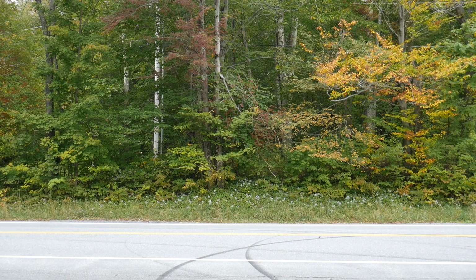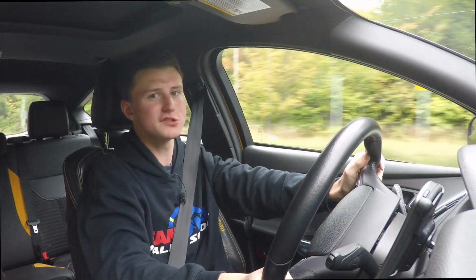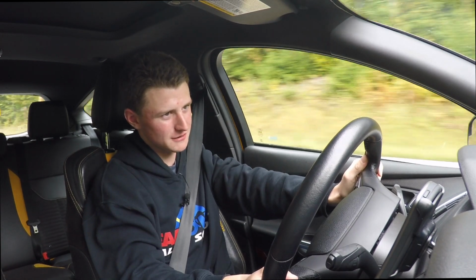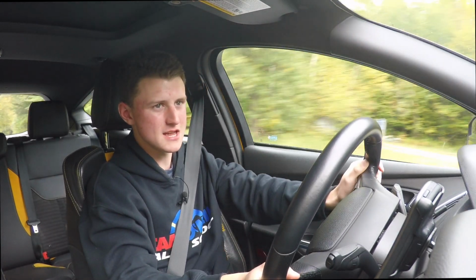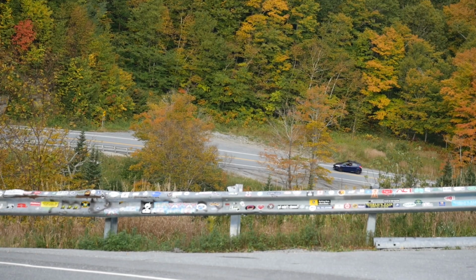Rolling on the Focus. There's more power. There's just more power. That's the first thing you really notice. Basically just that this car is absolutely way faster than the Fiesta.